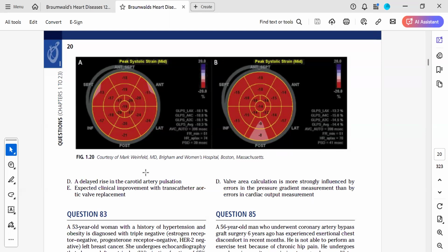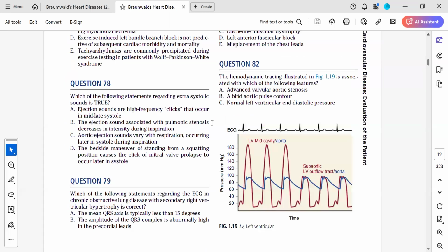Then the best option, I can't even see the other options again. I think we've gone up. We need to go up. Okay.